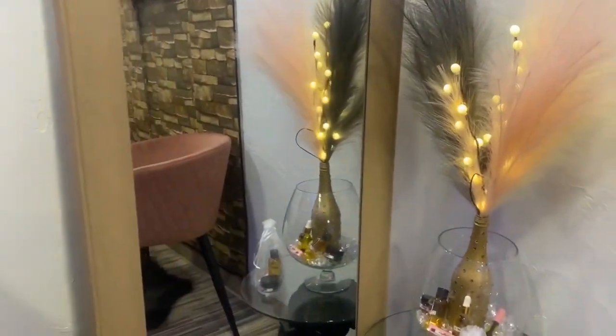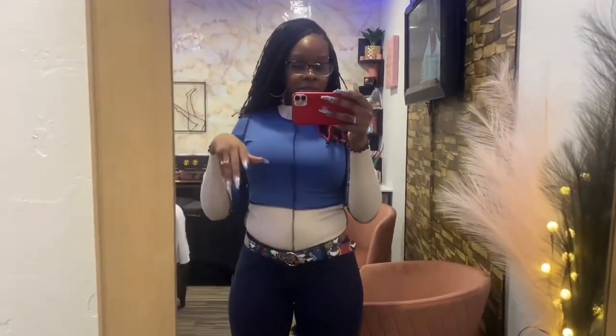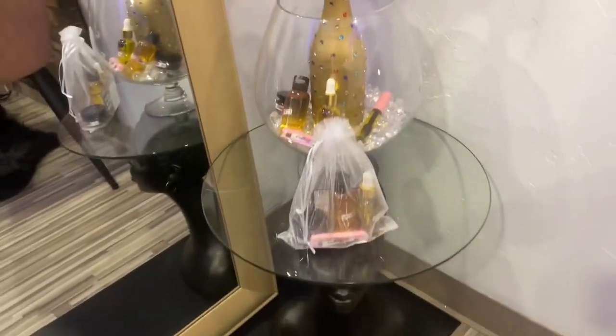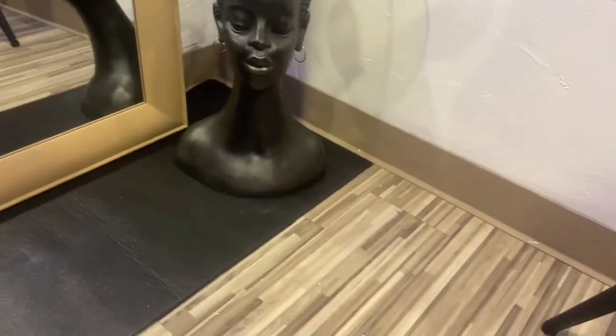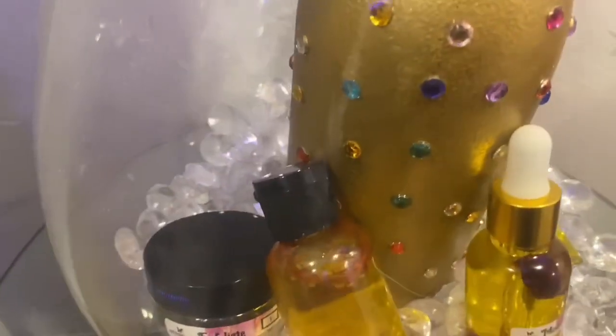So keep going over is my mirror and me. Hey y'all, what's up? And this table was a gift in my salon many years ago. And that is my pretty Punani system.